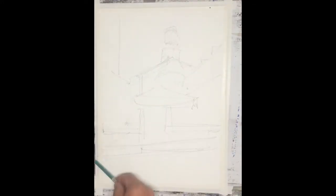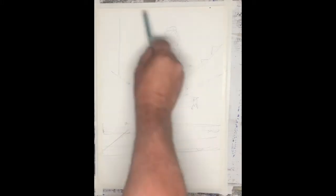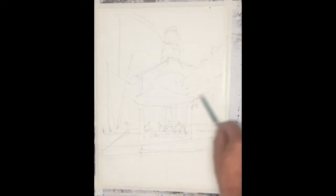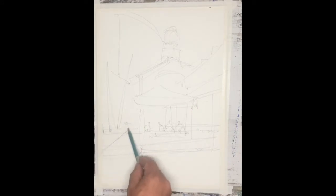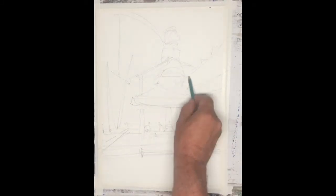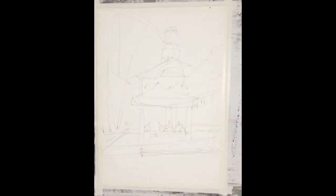Very important stuff, especially when you're working in an active, busy place like Faneuil Hall, is being able to catch something that's moving. Usually when we're doing plein air painting, we start with the inanimate objects and add the animated ones as we go along. And that's what I'm doing here. That's what we did last week. This week I'm going to be talking about shape.